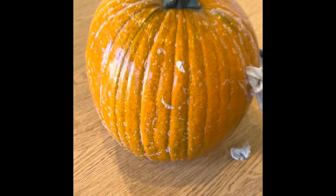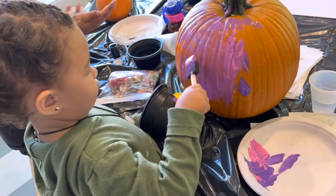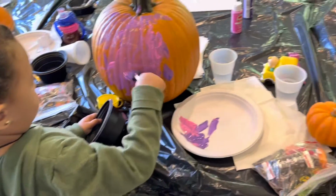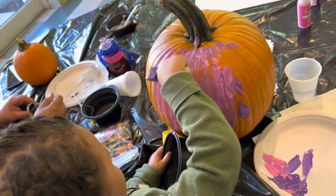Yeah, so I was trying to do the witch, but I just let her take over because you already know she's the boss. So I have my own little pumpkin, and that's what I did. So I let her deal with it. She wanted to paint it purple. I don't know what she was trying to get at. These are the little pumpkins. How cute. Oh, look at the little baby pumpkin.